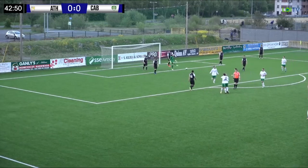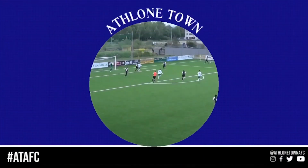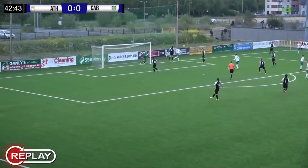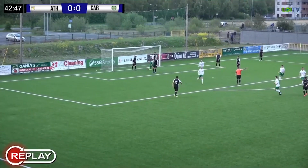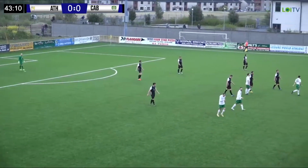That's the number 12, Niall Barnes, who scored, put Cabinteely 1-0 up here with 2 minutes to half time, roughly. Cross came over. Cantwell won the header, but the loose ball was picked up by Niall Barnes, and he made no mistake with the finish. So, big goal here at Lissywollen. It's Athlone Town 0, Cabinteely 1.